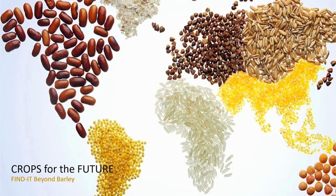So, Find It beyond barley. As I said earlier, it's a very flexible system, so you can use all kinds of other crops as well. Therefore, we started a project called Crops for the Future.